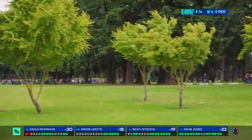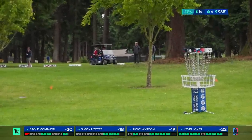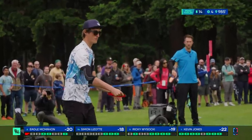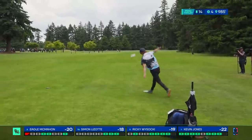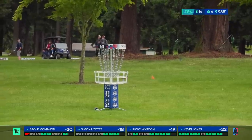Wow, that was incredible. To get that much power with just absolutely no run-up, no follow-through swing. That's a mutant. He's throwing a mutant approach. Well, he's barely 300 feet away. He's throwing maybe a mid-range approach on 1,000. Remember that we lasered this at 1,040 feet.